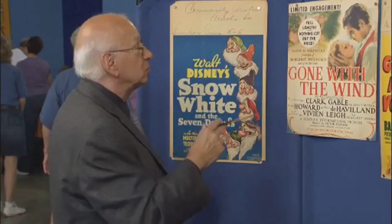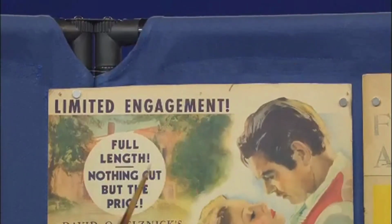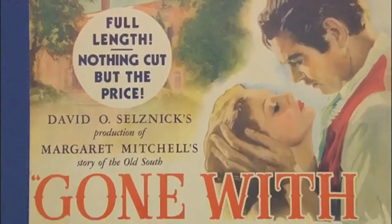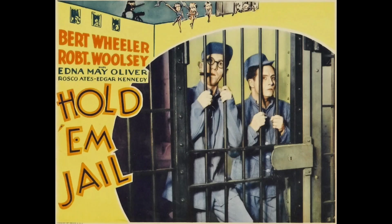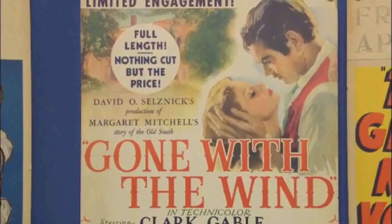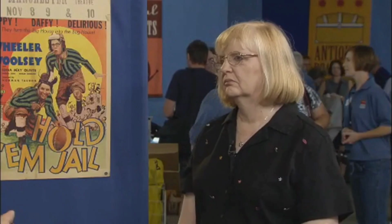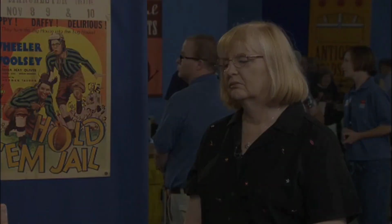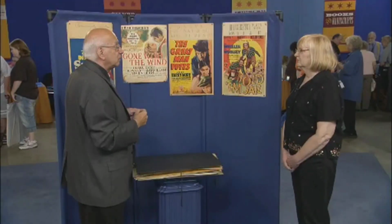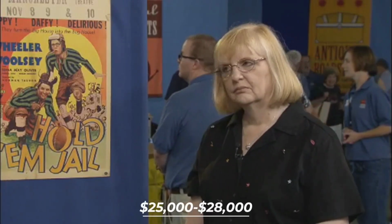Okay. Because collectors know that the only thing up here was either blank or there was some writing in it. An untrimmed 1939 lobby card for a film is highly desirable, a rare gem from the 1932 film Hold'em Jail by Wheeler and Woolsey, highly sought after due to its scarcity. After a thorough assessment at auction, the entire portfolio is estimated to sell for... Now, I went over the entire portfolio with another appraiser, and we came to the conclusion this would sell in the $25,000 to $28,000 range at auction.